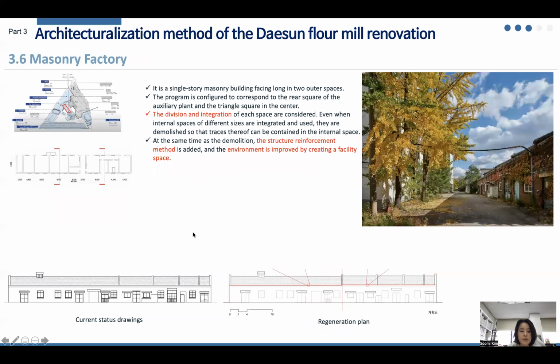Sixth one is masonry factory. It is a single-story masonry building facing long in two outer spaces. The program is configured to correspond to the rear scale of the auxiliary plan and the triangular scale in the center. The division and integration of each space are considered.